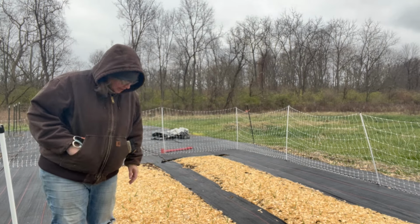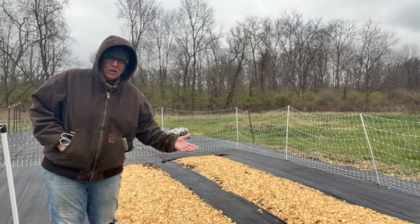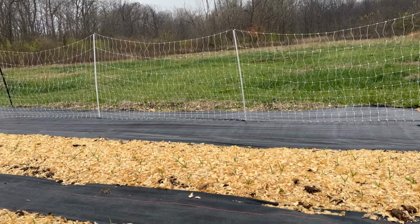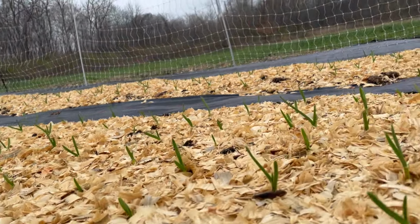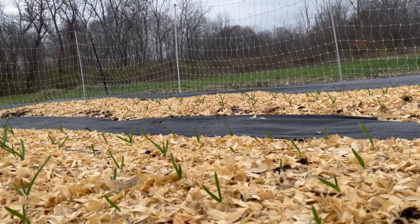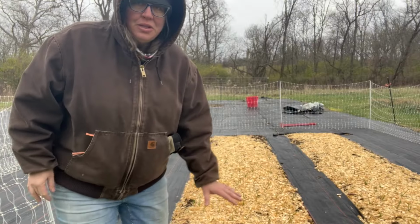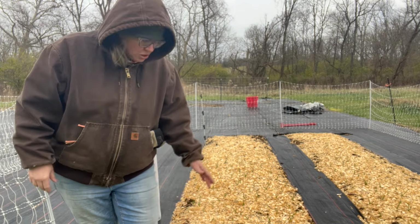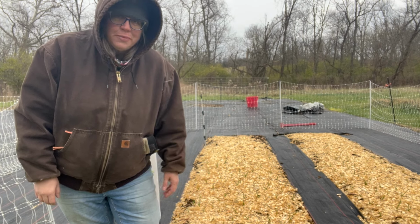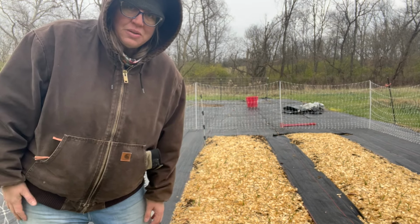Show you my garlic. I want to get some more mulch down. I didn't have quite enough when I planted it. It's all looking great and is up a couple inches, so I'll show you closer before I cover it up. Here we are. It's all looking good. I do mostly use pine shavings as mulch just because we always have it. It's easy to access, it's affordable, it works, and it's not heavy, so I can lift it and do different things with it when I need to.